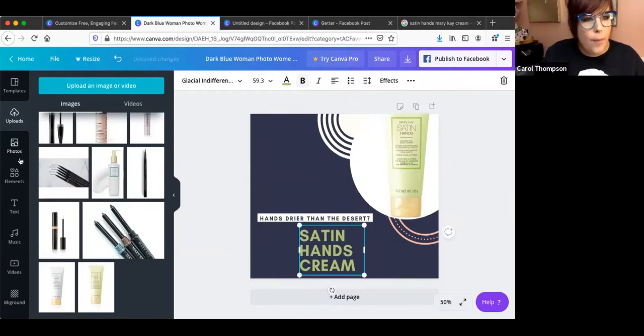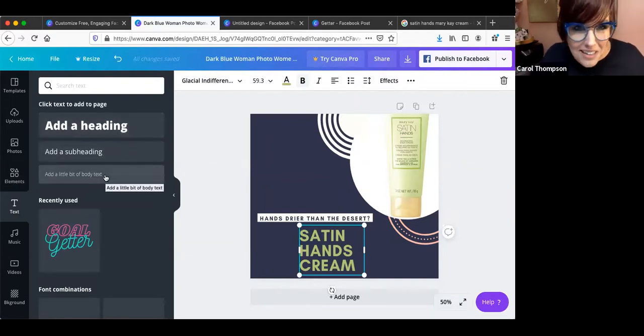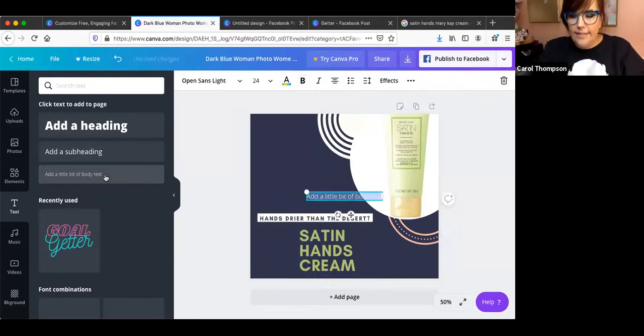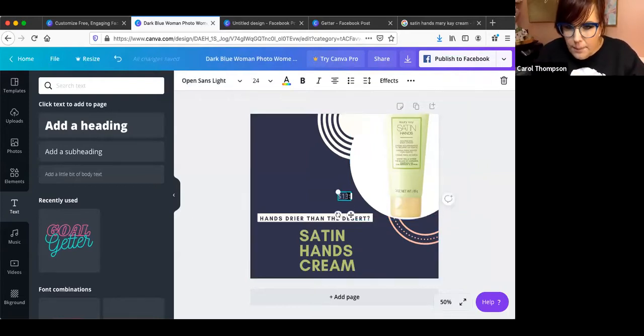And then I can also go back and add more text by adding these sizes here. On the side, it says add a heading, add a subheading, add a little bit of body text. Those are just sizings, just to give you an easy way to do it so that you can just click it, and then I can select this and go $13. Whoops, not 13T. There. And I can expand it or contract it, whatever I want to make it that size.